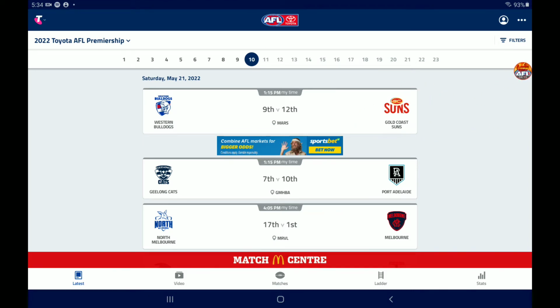Now, look, I would believe in the Suns to win it, but just because of the challenging conditions down there sometimes, and the Dogs, they know this ground oh so well, I'm saying the Bulldogs to win this one.